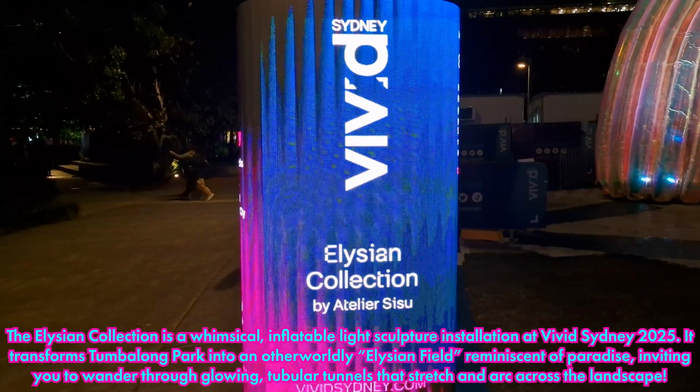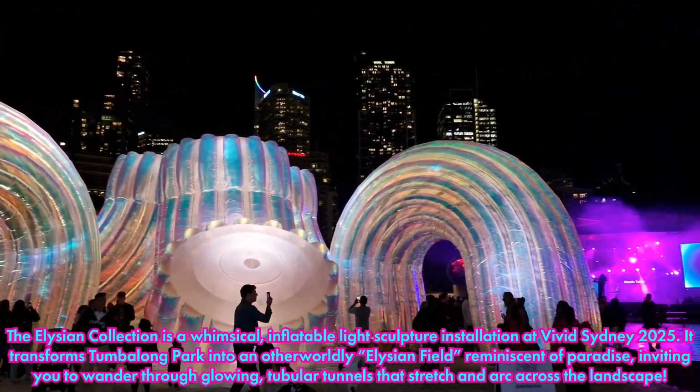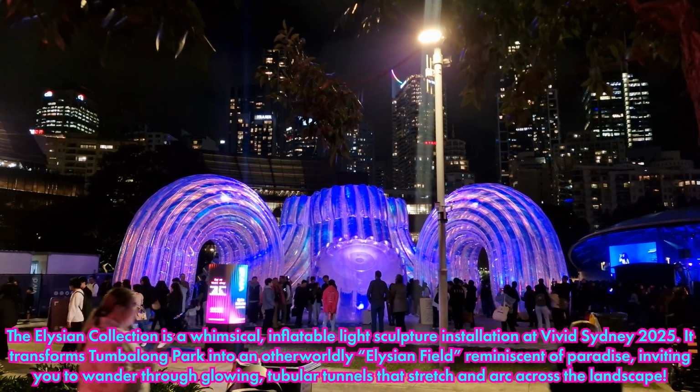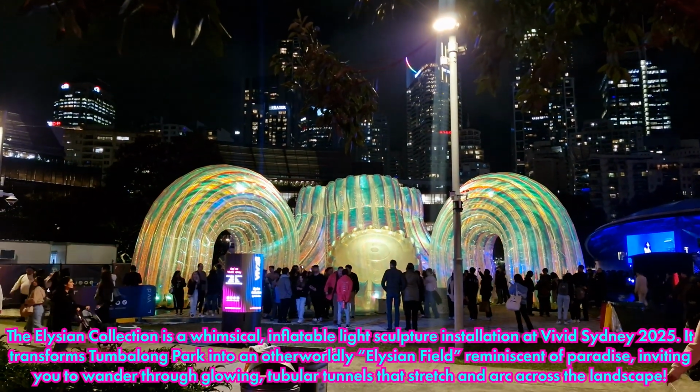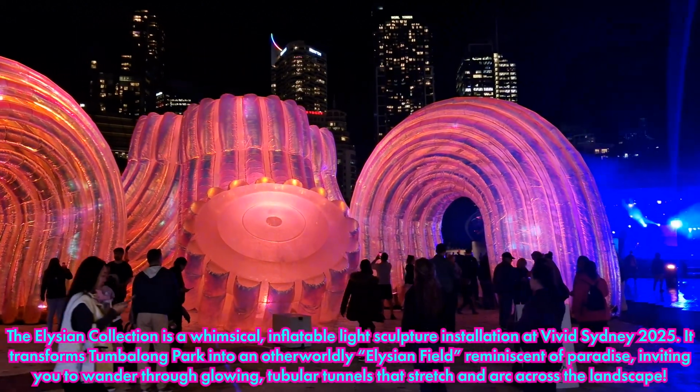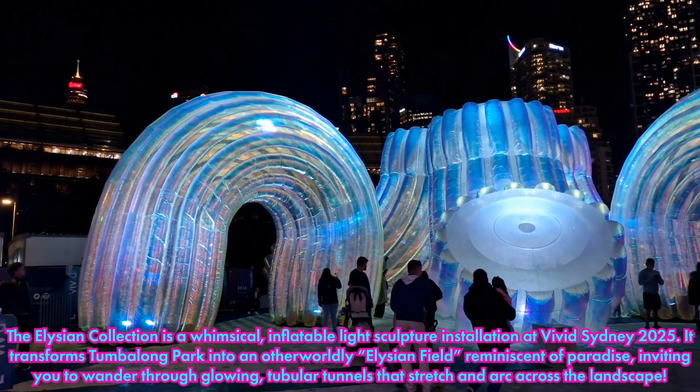The Elysian Collection is a whimsical, inflatable light sculpture installation at Vivid Sydney 2025. It transforms Tumbalong Park into an otherworldly, Elysian feel, reminiscent of paradise, inviting you to wander through glowing, tubular tunnels that stretch and arc across the landscape.